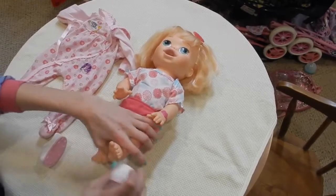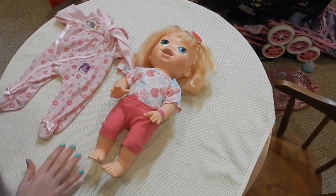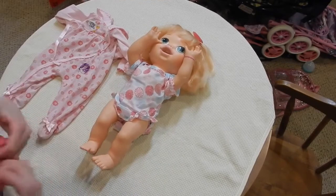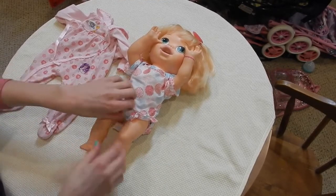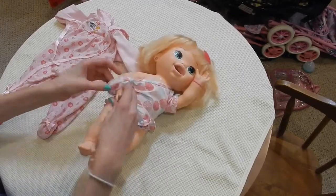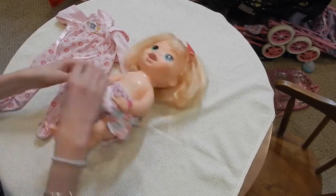I just kind of decided to do a blanket instead of a changing mat today. I've been using this table a lot more in my videos, as you can probably tell, and I really like this table. Some of you probably don't know about this table. I got it from my Nana. She found it in her attic. And this is actually a table that my mom and her sister, my aunt, played with when they were little. And it's really cool that I have it now.